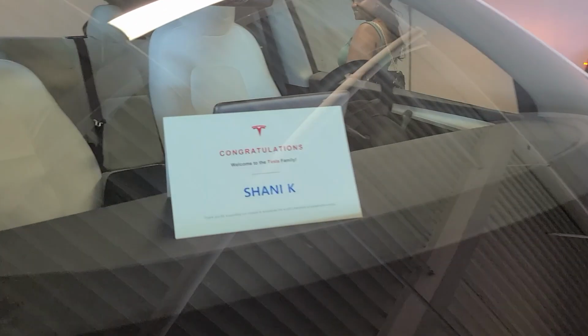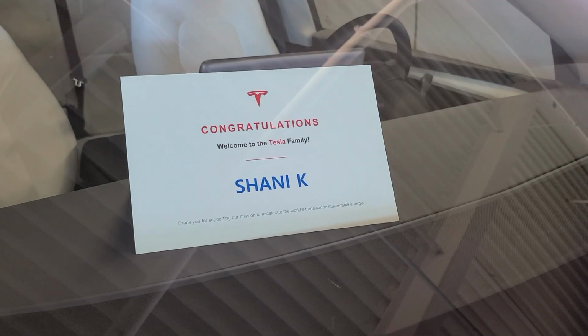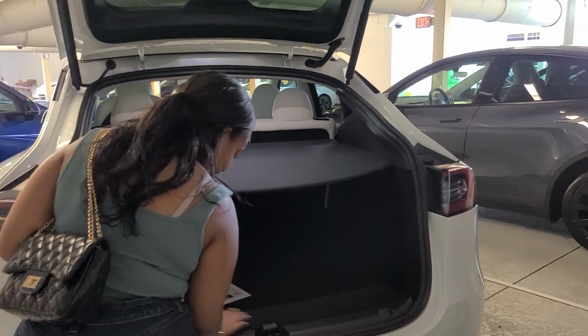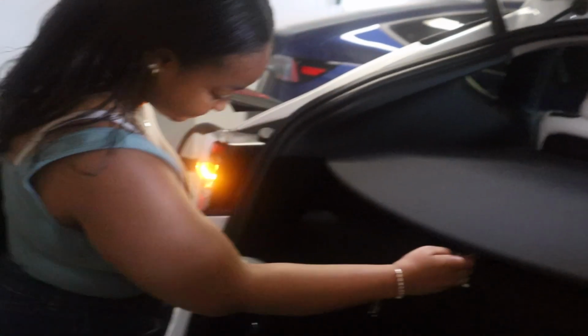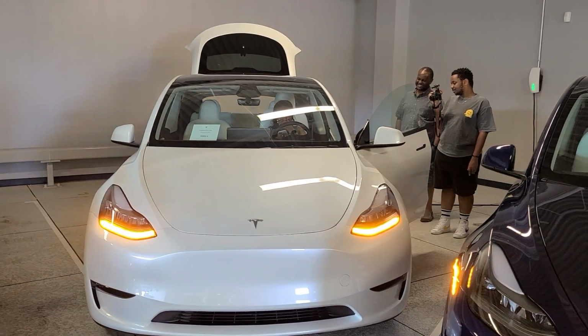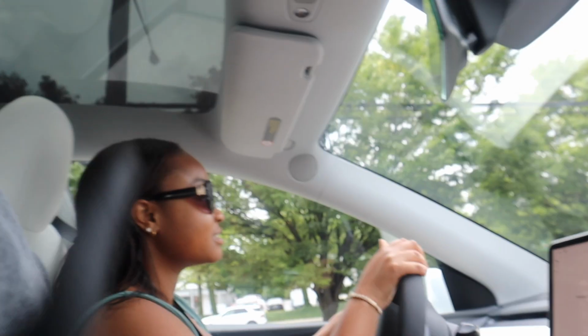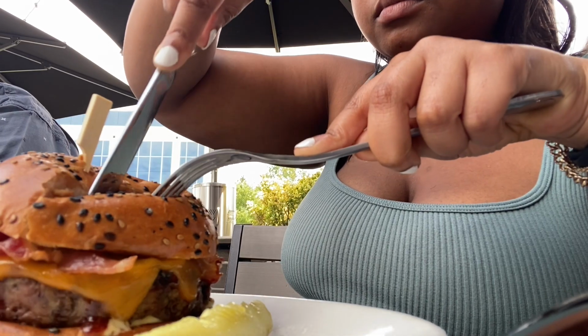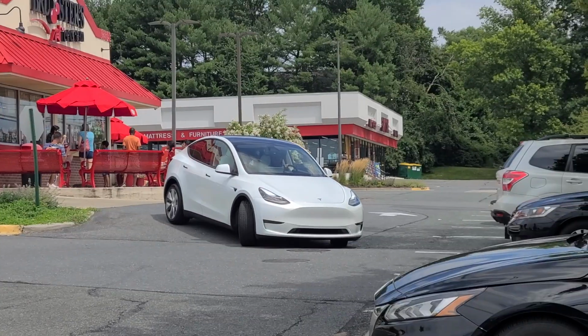We get inside. And then there's a little note on the dash that says, welcome to the Tesla family. Then it had my name on there, which was super cute. And obviously we did the full inspection and everything, just looking at the car, making sure the speakers are working, looking at the trunk, looking at all the seats, obviously checking for all of the Tesla hoopla stuff about misalignment. And afterwards we went out to lunch and we got ice cream. It was like a 10 out of 10 experience. I wouldn't have wanted it any other way.